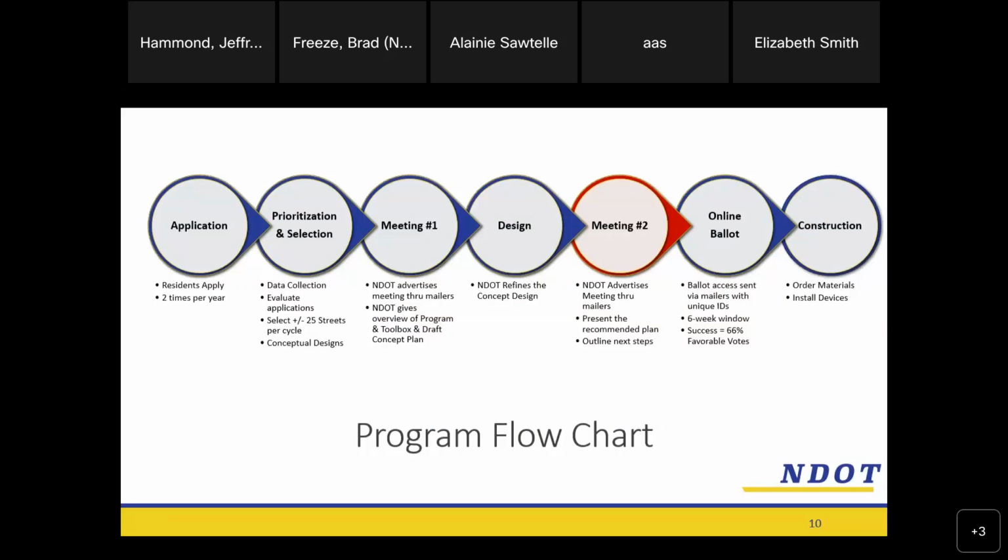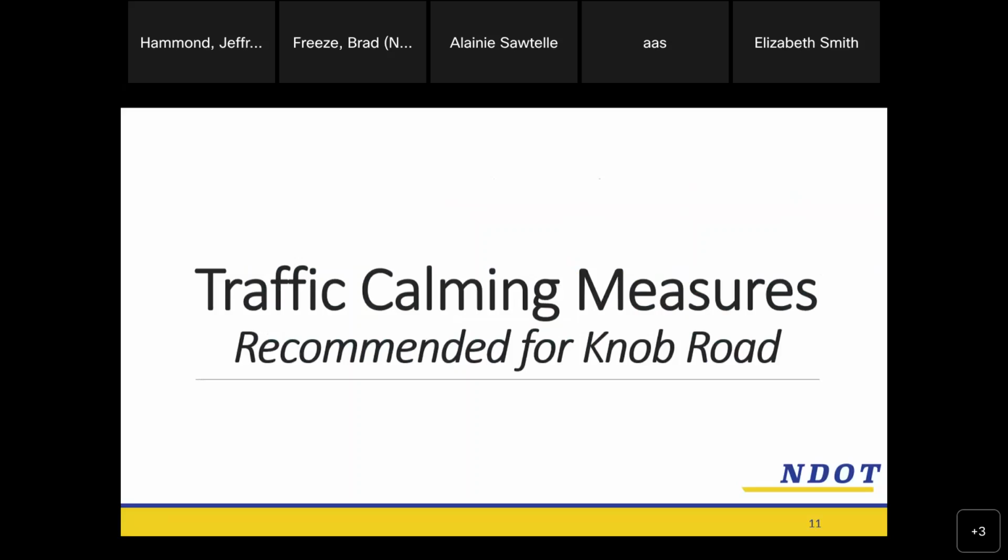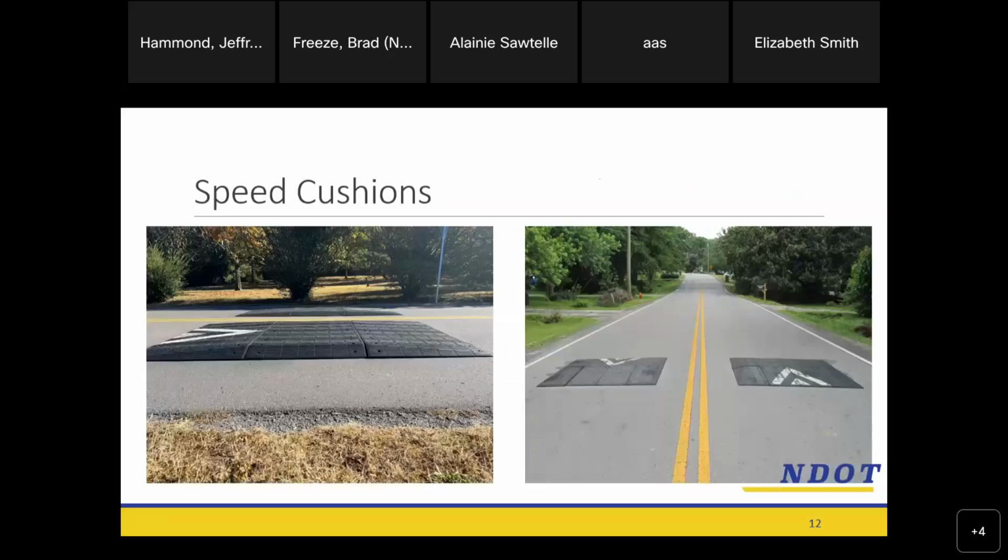a little bit about the process. We're here at meeting 2. We've progressed 2 circles since we were here back at the 1st of September. We go to the ballot next in construction, pending the outcome of this meeting. So where we are tonight, the plan has changed some since you may have seen it last time. It has not grown to 13 or anything like that.